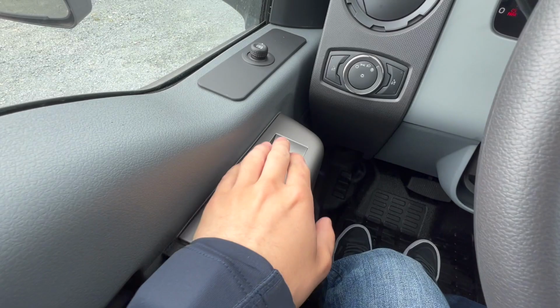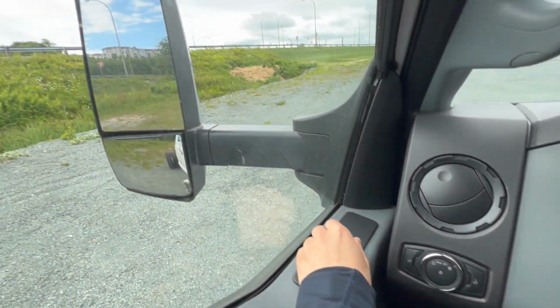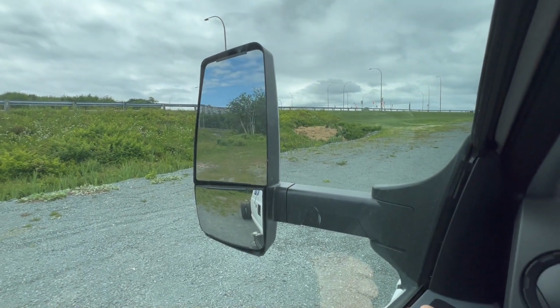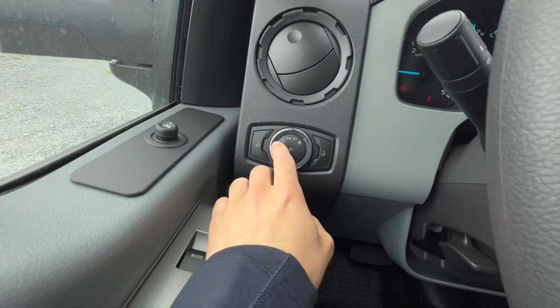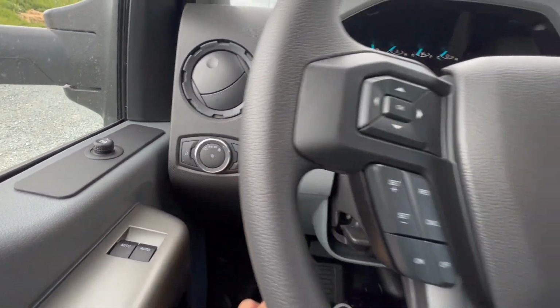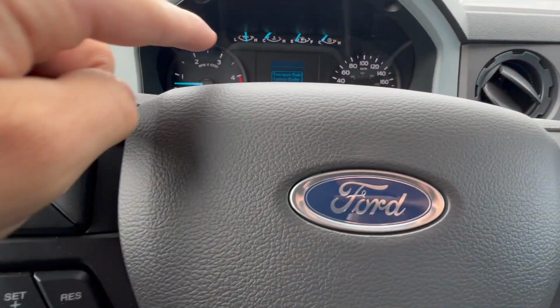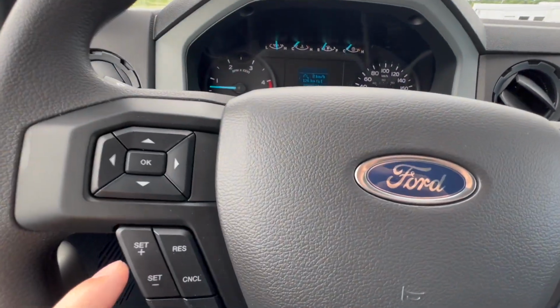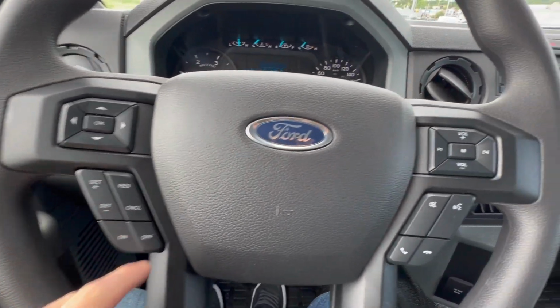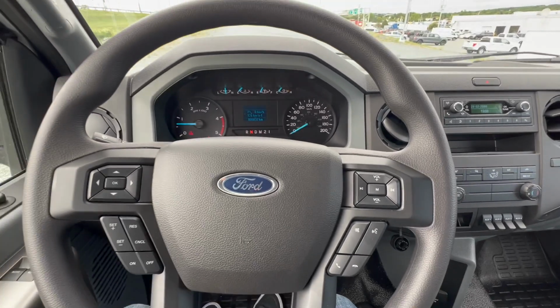So we do get power locks as well as one-touch automatic windows with the power mirrors. You can use these power mirrors to control the upper section of the mirror. We do have automatic lights as well on this F-750, as well as your dash dimming lights there. And starting here on the steering wheel, we do have controls for your center gauge cluster screen there, as well as cruise control. So we do get cruise control on this 750, as well as your volume and some of your phone buttons there.